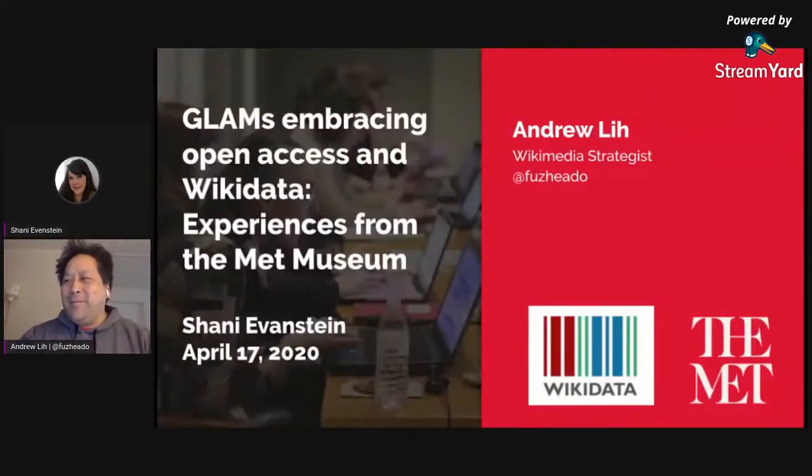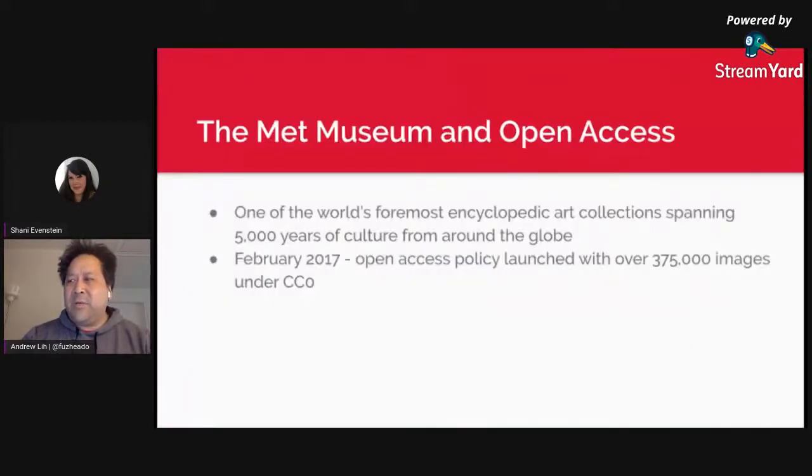So this is a culmination of a lot of what we've done for the last 2 years with the Met Museum. This is a really nice distillation of a lot of those things. If you're not familiar with the Met Museum, it is, as I said, one of the foremost encyclopedic art collections spanning 5,000 years of culture from around the globe. And in 2017, an open access policy was launched where over 375,000 images were released under a CC0 license.